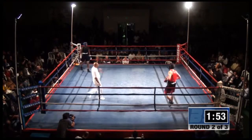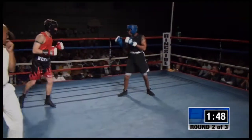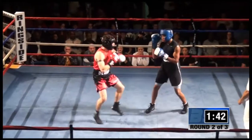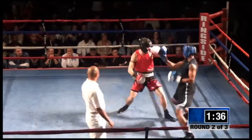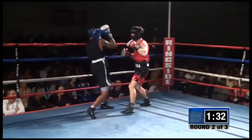Round 2. This is normally the round where we can decide probably which way it's going to go. It becomes a bit more clear on who the better boxer is, kind of thing. But again, with these guys both having fought before, it may not be as clear to see.